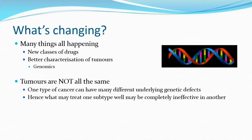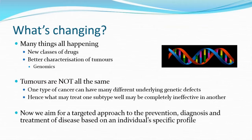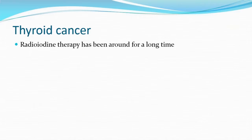Now, thyroid cancer, radioiodine therapy has been around for a long time, and you may have seen the buzzword theranostic. Theranostic means an agent that we can use for both therapy and diagnosis, and indeed iodine was the very first of this. It was an agent we used to scan thyroids to find problems, but it was also an agent that we could use to treat thyroid cancer and other thyroid diseases. It's been around since 1941.